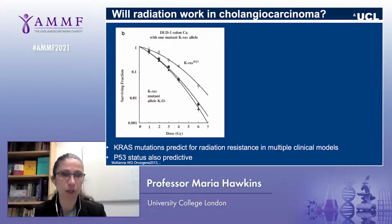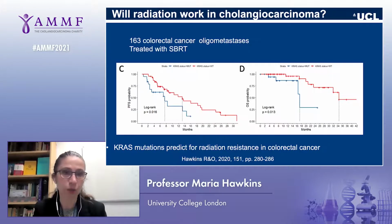In terms of evidence from the lab about sensitivity to radiation, we know that a KRAS mutation can predict for radiation resistance in multiple clinical models. And here is an example of a colorectal colon cancer line, where if a KRAS mutation was present, there was less response to radiation. And this is what I've seen when I've treated colorectal cancer liver metastases with stereotactic ablative radiotherapy. The patients who had KRAS mutation had more in-field relapse than the patients who had the KRAS wild types. And of course, the survival was worse for these patients.